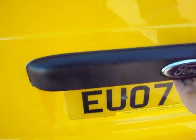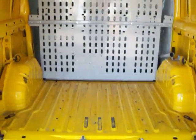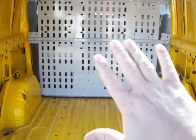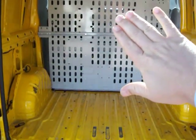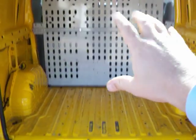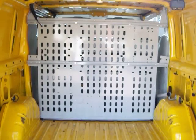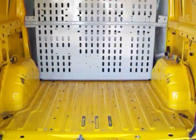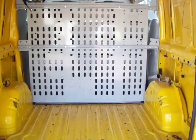just come around the back. What you've got here is some open storage. Obviously, if that cabinet is dispensed with, you've got the full load space, which is 8 feet long. Or if you keep that there, you've got some handy storage in the back end here. So lots of possibilities with the van, and hopefully you can adapt the layout to whatever suits you best.